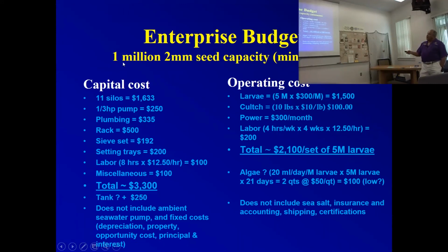So your capital cost of building this thing, so you're going to buy 11 silos from Bill, okay? And that's how much the 11 silos is going to cost you with shipping. You got your 3/4 horsepower pump you're going to drop into a tank as a supply pump. And here's all the plumbing for the rack. Here's the rack itself. This is the plastic pallet and the unistrut. And then I'm assuming this is a brand new nursery business, so you don't have any sieves yet. So you're going to buy some sieves from Granger, some small 12-inch stainless steel sieves. You're going to have a 225, a 500, and a 1000 or a 1 millimeter.